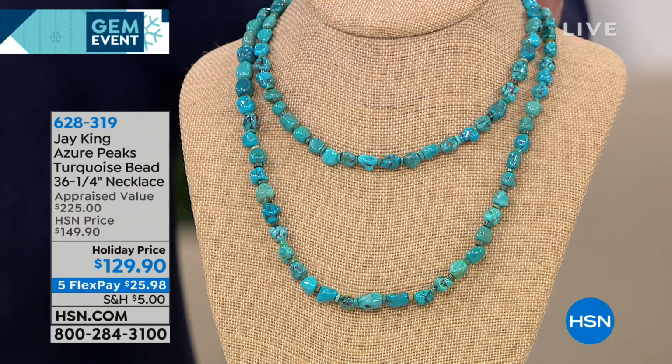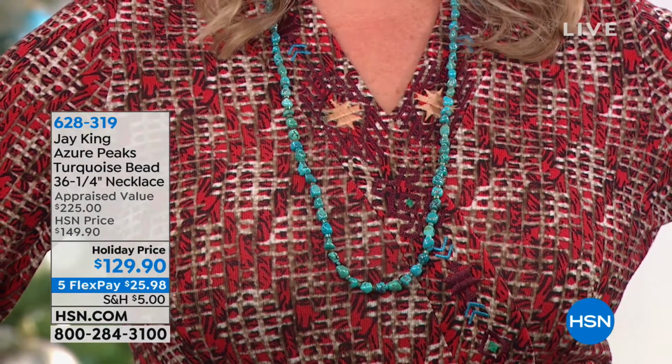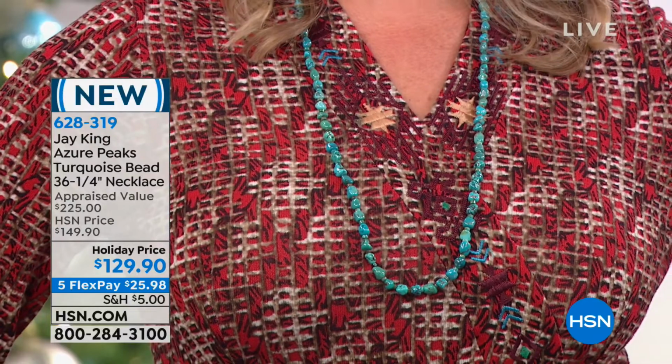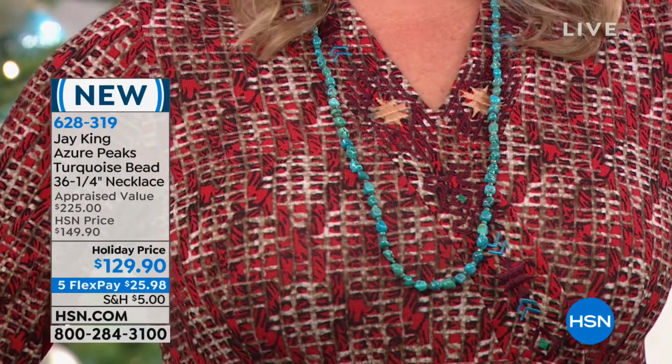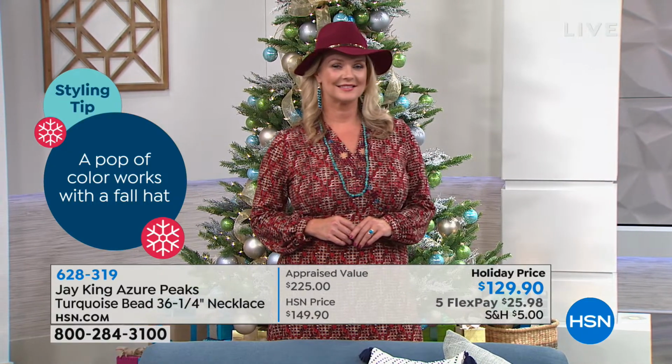Okay, we want to show you how cute this is on Laura, by the way. Yeah, if you look at this, and you know what's really great? I love her hat, by the way. So here's the deal, okay? If you look at this, we left it as natural as possible. This is Azure Peaks. It's the high blue material. It's got a beautiful black matrix to it. These are all natural nuggets. All we did was what we call edge grinding on them. So all we've done is buff off the rough edges, but you get this beautiful 3 feet of genuine turquoise nuggets. Love that. And by the way, Laura's kind of boho chic look, really just a cute fashion forward look, and that necklace just makes it. So that pop of color with those deeper, richer fall colors.